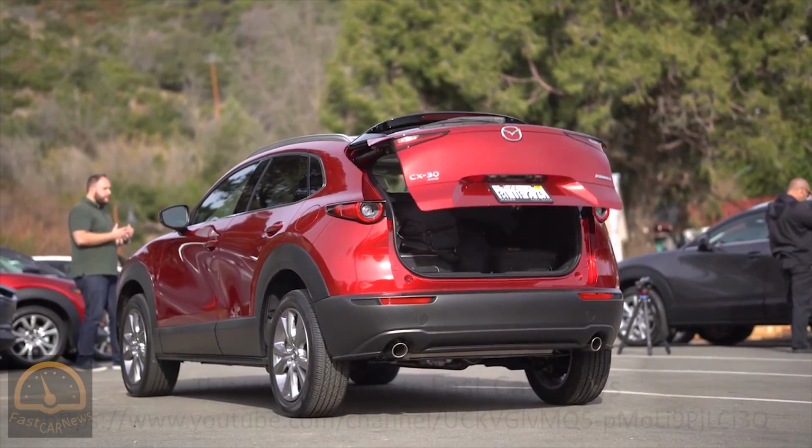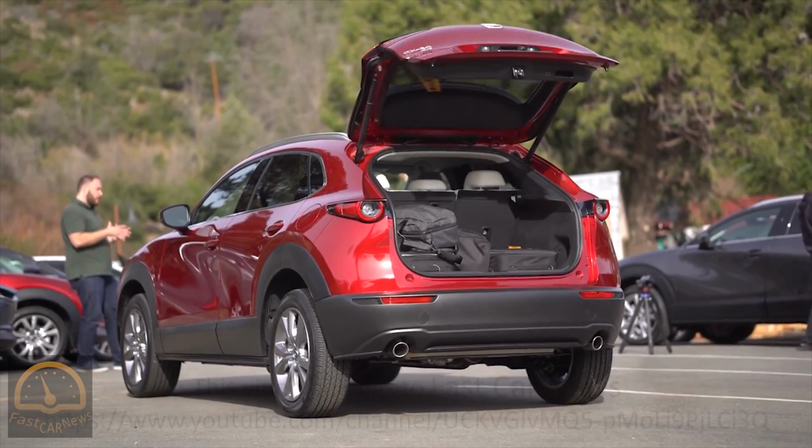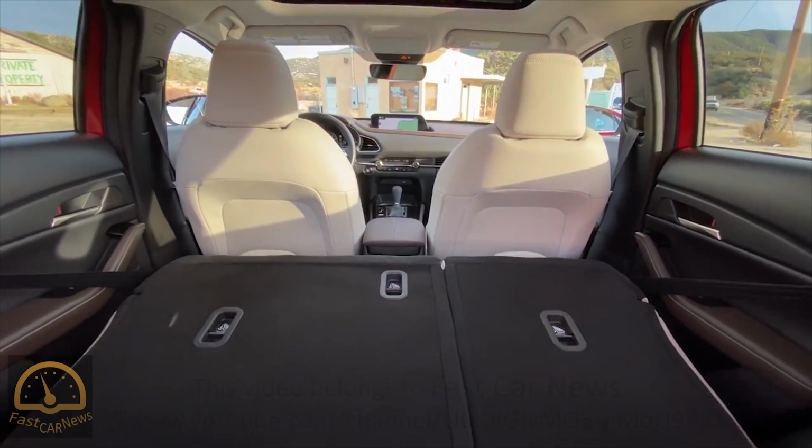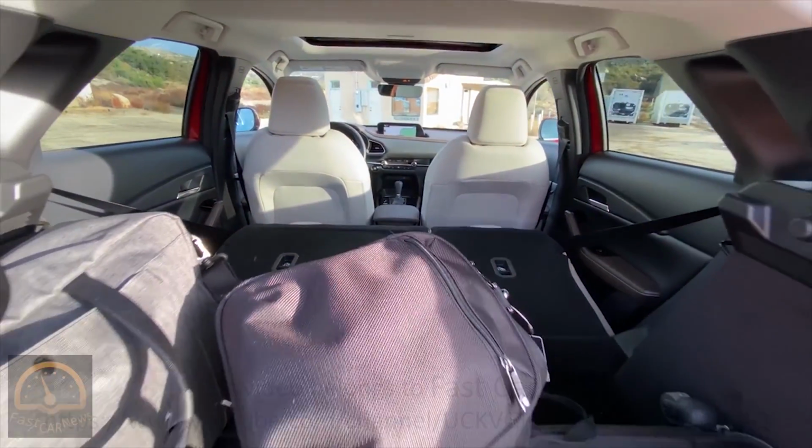One of the goals of the CX-30 was to improve cargo practicality versus the CX-3, and we definitely find that back here, just over 20 cubic feet behind this hatch.